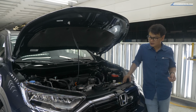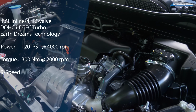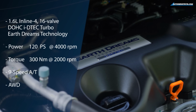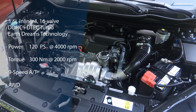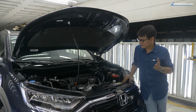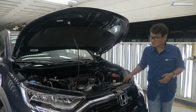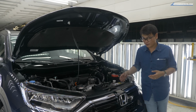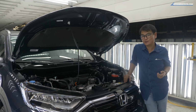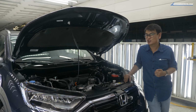What's under the hood? Now for the engine, it's the now familiar 1.6-liter ID Tech unit. It makes 120 horsepower and 300 Newton meters of torque, and the figures are the same for the 4x2 model. Now given that we've seen figures of about 20 kilometers per liter, we're expecting about the same for this facelift model. And speaking of which, the diesels shift with a 9-speed automatic, while the gas engines stick to a continuously variable transmission.